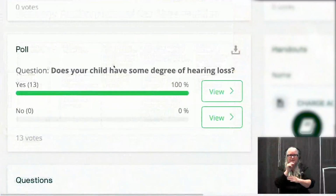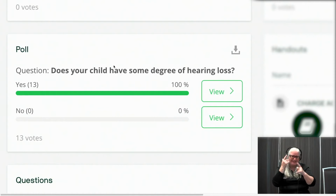All right, so the poll says 100% of participants say their child has some degree of hearing loss. So I'm not at all surprised to hear that. That's exactly what I would be expecting. This is one of the most characteristic features of CHARGE.